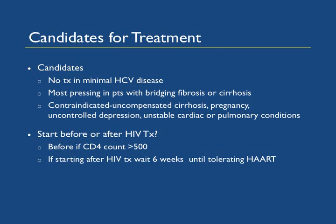So who are the candidates for treatment? No treatment should be given in people who have minimal hepatitis C virus disease. So that would be somebody who has very minimal findings on labs or on biopsy. It's most pressing in patients with bridging fibrosis or cirrhosis. So again, this may make biopsy an important thing to get in patients who have other clinical indicators that they have advancing liver disease.